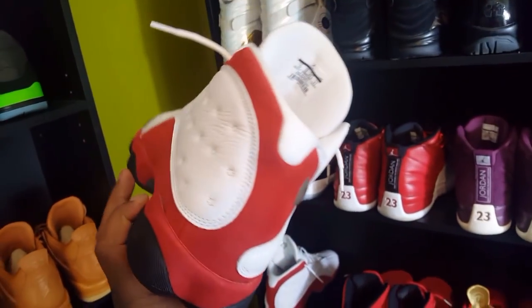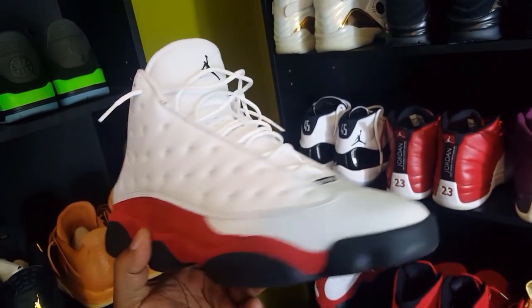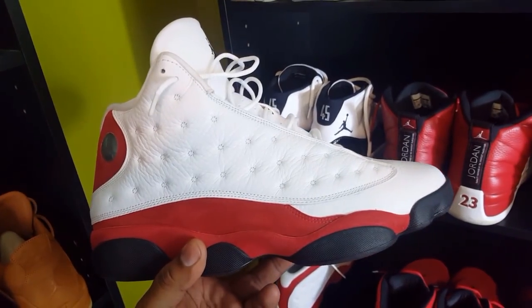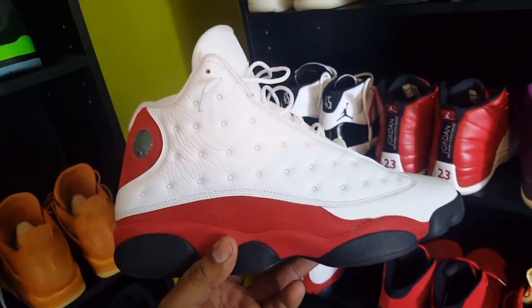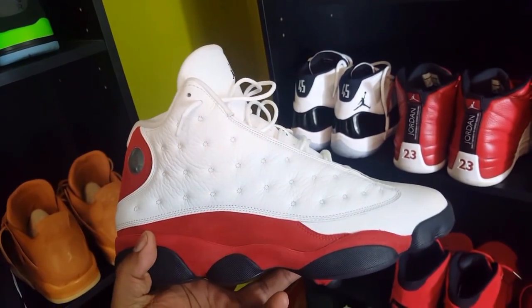But these are by far my favorite 13, man. Only wore them one time. Don't even want to wear them a lot. Love them. Trash this shoe a lot. Cherry 13s, man. That cherry colorway when Jordan was rocking on the court, man. I love that cherry scheme. And that's just why I like that white and red so much, man. So these are fire.